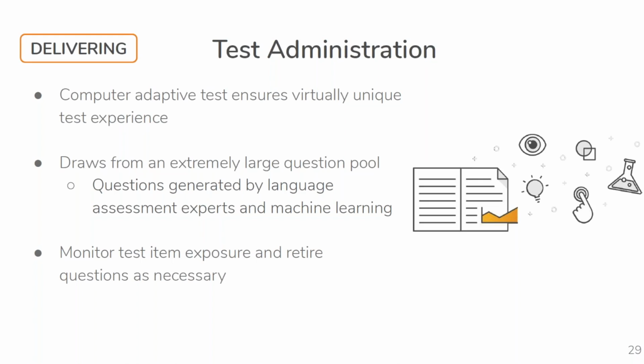As we've hinted at already, the test is computer adaptive, and what this does is it ensures that every test session is unique. There's not like a form A, a form B, and a form C. Each test taker will see a different test, so to speak, when they sit down and take it. And this is possible because we have this large item pool from which to draw upon so that test takers do not come across the same items, either if they take the test repeatedly over time or if they're sitting next to a friend taking the test. And of course, we monitor the item exposure and then retire items as they are seen by more and more people.